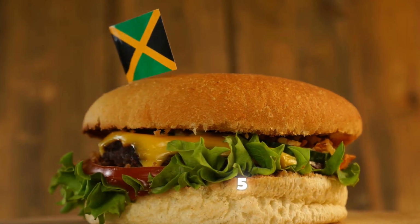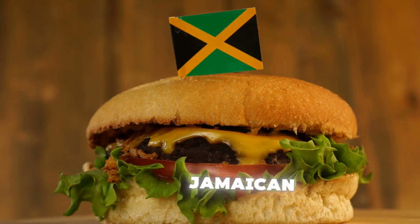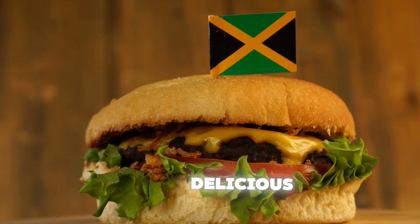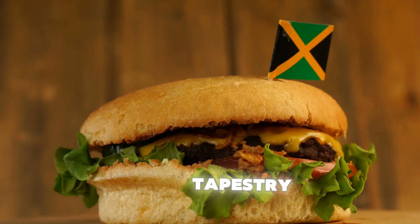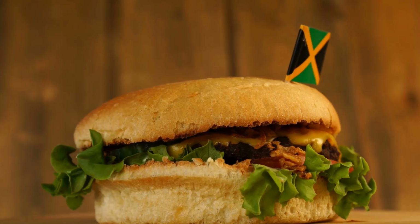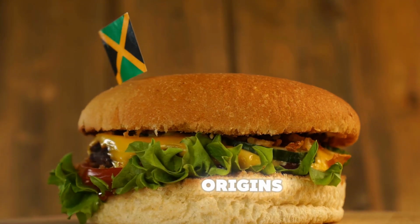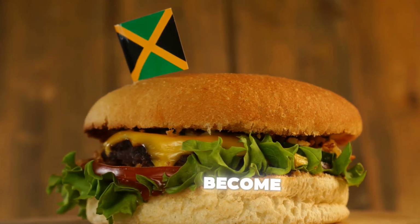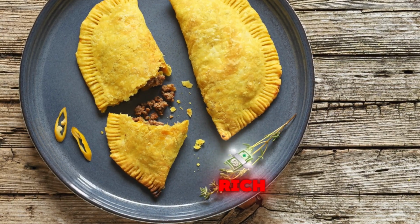Section 5. A bite of history, the story behind the patty. The Jamaican beef patty is more than just a delicious snack. It is a culinary icon that carries with it a rich tapestry of history and culture. To truly appreciate this beloved dish, we must delve into its origins and the journey it has taken to become a staple in Jamaican cuisine. Jamaican beef patties have a rich history.